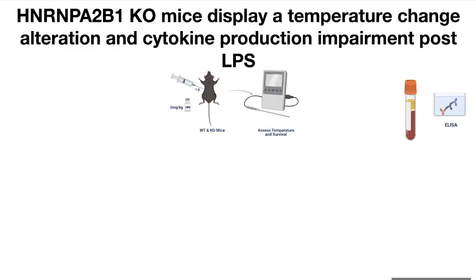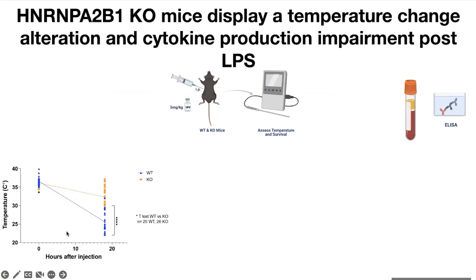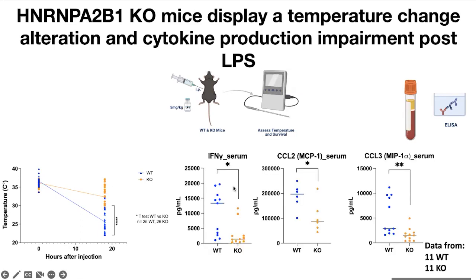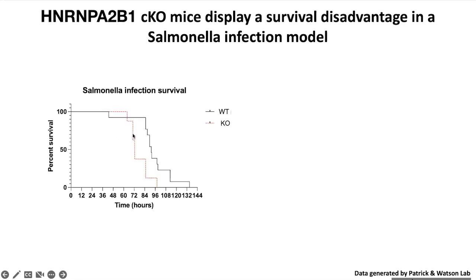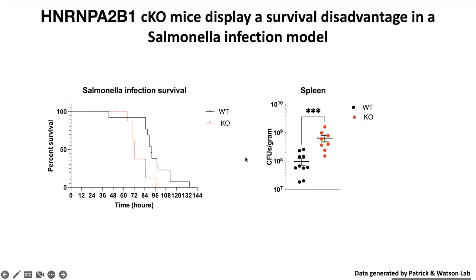I've also introduced LPS directly into the mice and see that the knockout mice do not drop as much in temperature in comparison to wild type. They also have an impairment in cytokine production. I also studied a salmonella infection model where the knockout mice proved to be more susceptible and they died earlier. They also had a higher bacterial load in the spleen.